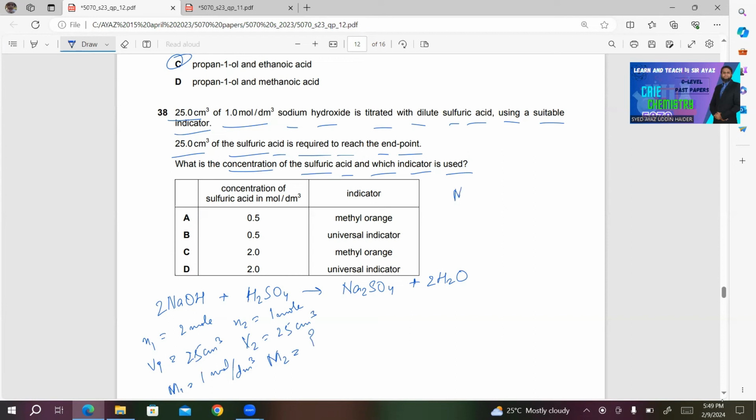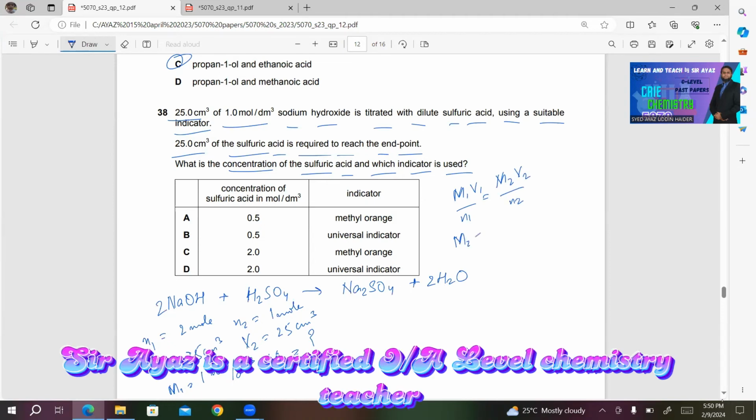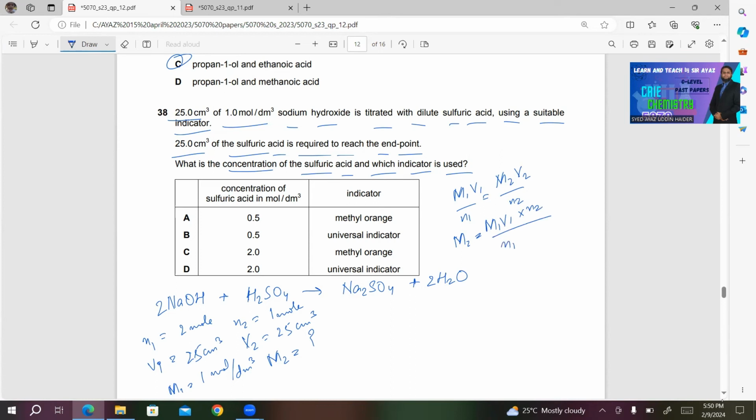So we have the formula M1V1/n1 = M2V2/n2, or you can write M2 = M1V1 × n2 / (n1 × V2). Let's put in all the values. M1 is 1, V1 is 25, n2 is 1, divided by n1, which is 2, multiplied by V2. V2 is also 25, so 25 will be cancelled out by 25. In the end, we are left with 1 × 1 / 2, or 0.5. 0.5 will be the concentration for sulfuric acid.